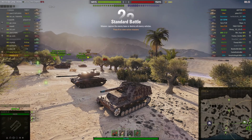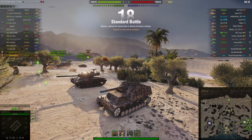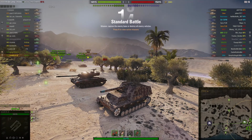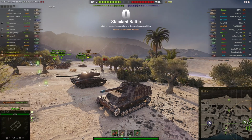This is a Hummel. It's a tier 6 German SPG. This one's located on the Eastbourne of Airfield and it's under the command of Citron01. And this is a video with two replays featuring Citron01 in this vehicle.